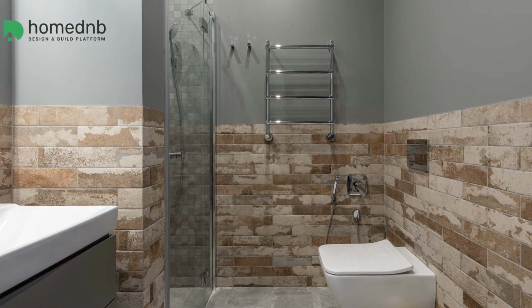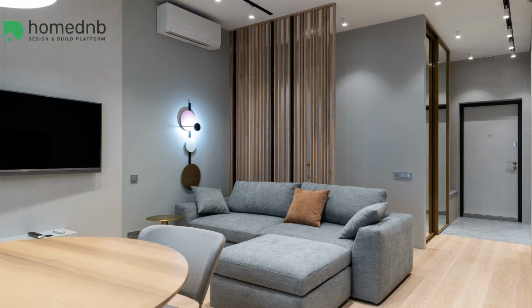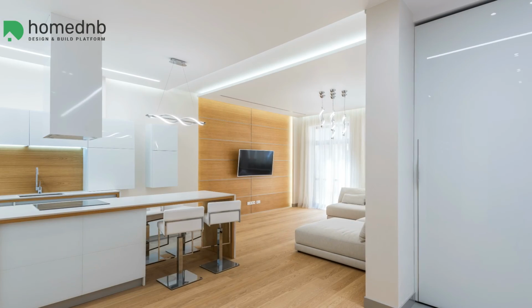Believe it or not, remodeling an old home with modern and energy-efficient features is a great way to increase the home's value and make it more attractive to buyers.